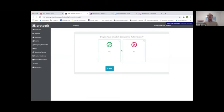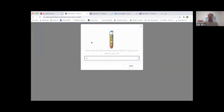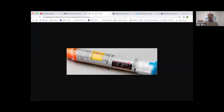And I continue through. Do you have an adult epinephrine pen or auto-injector? Yes. Which one do you have? Do you have EpiPen? Do you have AuviQ? Or do you have the Adrenaclick? In this case, we've got the EpiPen. Once again, click on the image link to see where the expiration date and lot number are on the product.